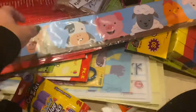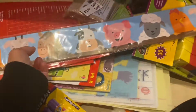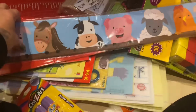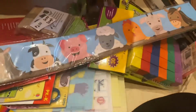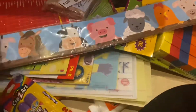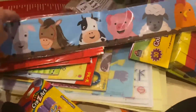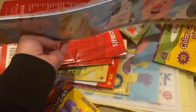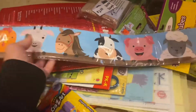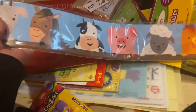Okay, so on my bulletin board in my kitchen, you guys have probably seen it many times, I have a pink border going around, and I thought it would be fun to switch it up this year and put some animals around. I found this really cute animal border at the place that we went. This is just completely adorable, and the kids are gonna love it, so they don't even really know about that yet.